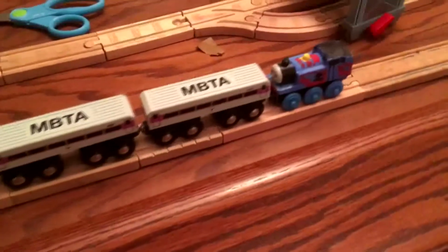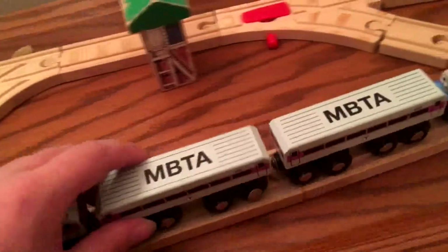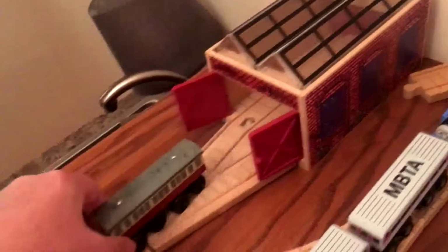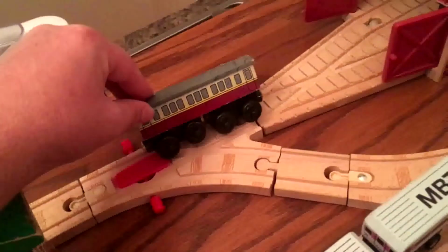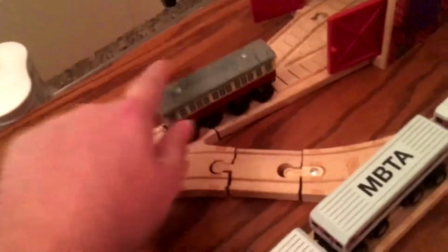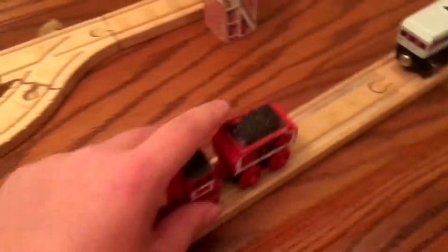Please excuse the anachronistic rolling stock, that being MBTA single level coaches. I don't know why I chose them, but if I could, I would have used the express coaches, which I only have 2 of. By the way, Knapford express coaches are too darn expensive. Anyway, I'm going to put that back in the shed because the focus is on Hiroto.